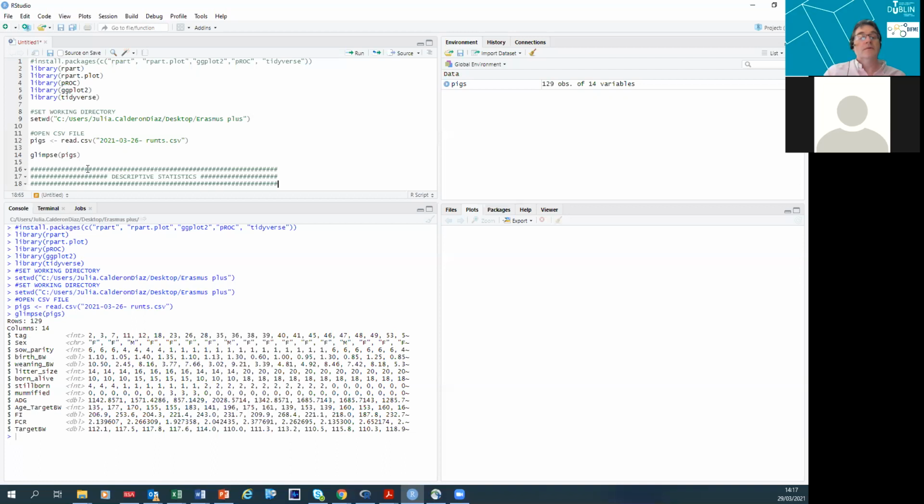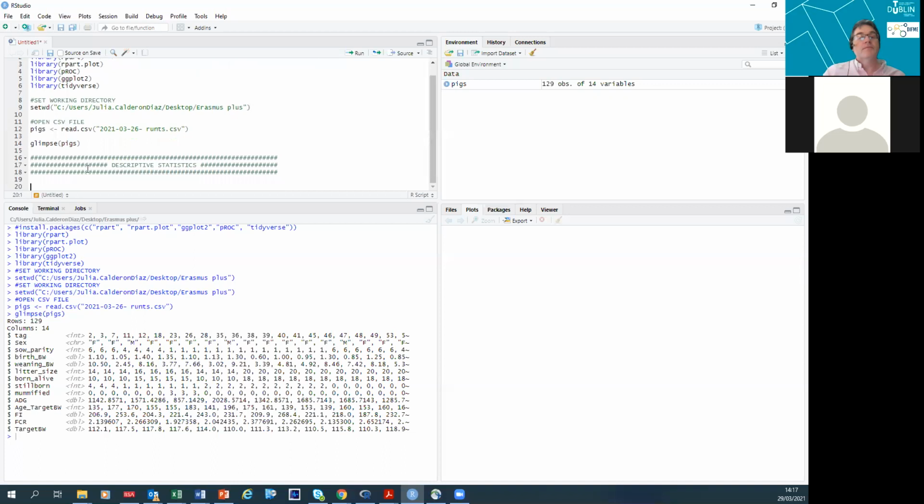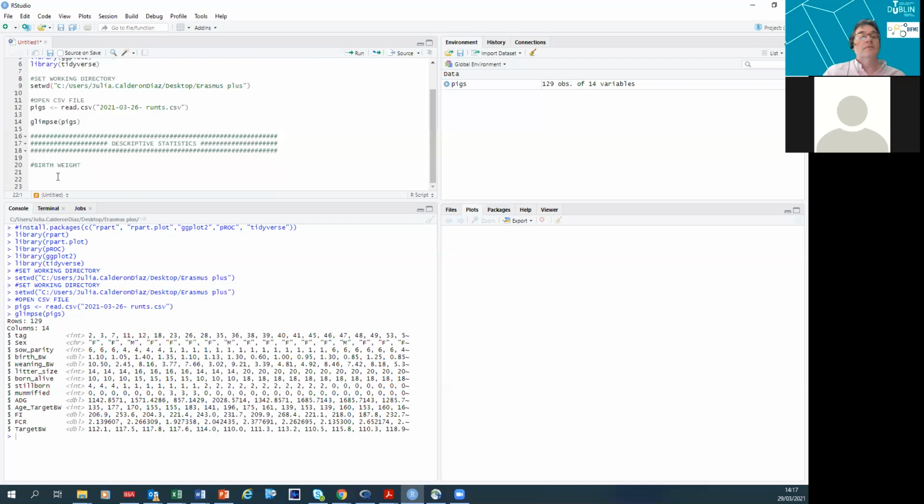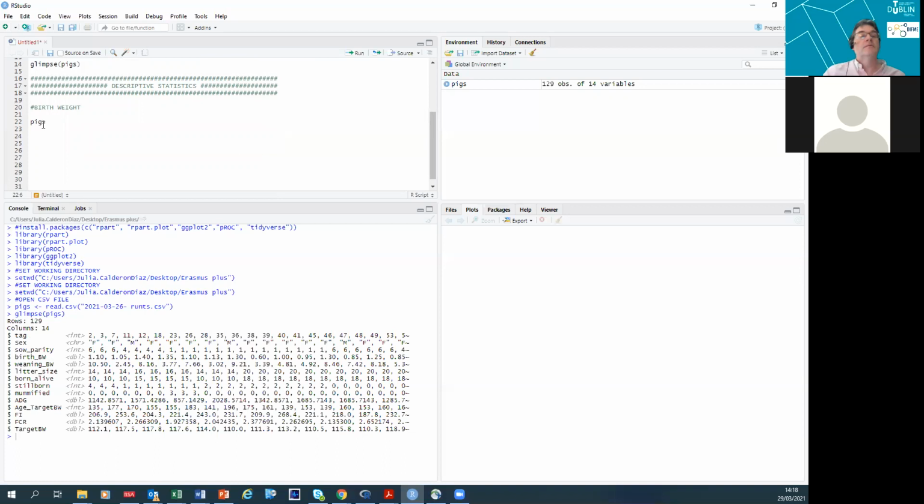So now I want to get some really basic statistics just to get a sense of, for example, what the mean birth weight was. To get the mean birth weight, I will use the tidyverse package and use the data set that we have called pigs. And within that, I want to summarize something.